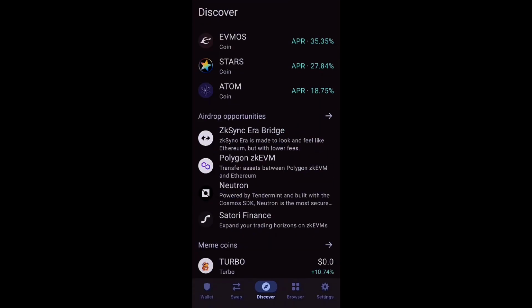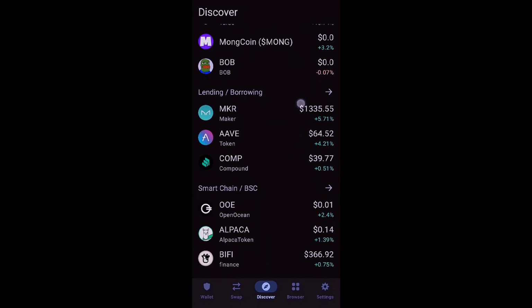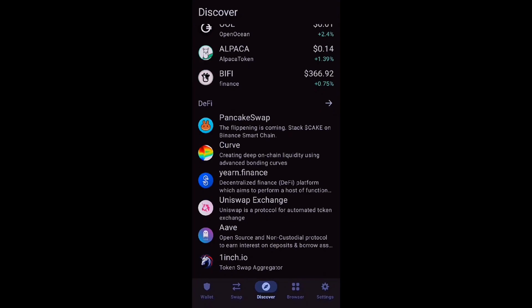Then we also have some airdrop opportunities that are listed here under the discover. You have meme coins. In case you are a fan of meme coins, here is where you can always then discover them. You have lending protocols, some of the protocols on the BSC, then the DeFi space.